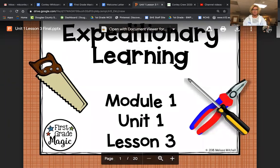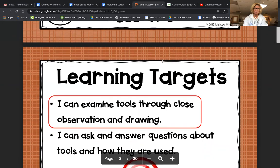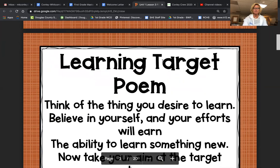All right, so here we go, lesson 3 with our tools. Remember our learning targets, what we're hoping to accomplish, what you're hoping to get out of today's lesson. I can examine tools through close observation and drawing. Remember when we look closely and really notice everything about it? I can ask and answer questions about tools and how they are used. All right, let's get started.